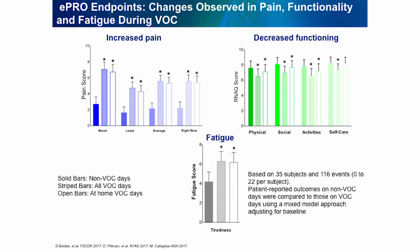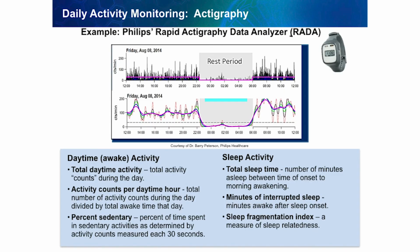And I think in all cases you can see that in terms of increased pain, decreased functioning, and fatigue, when a patient is reporting that they're experiencing a VOC day, they are seeing increased pain, decreased functioning, and fatigue. And we really didn't see any significant differences between whether they chose to treat at home or whether they chose to go to the hospital, depending on this analysis.